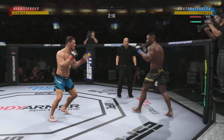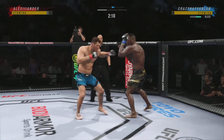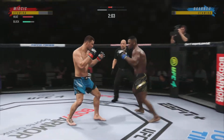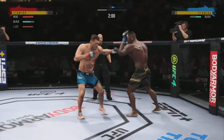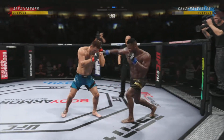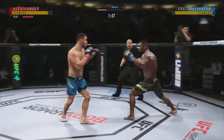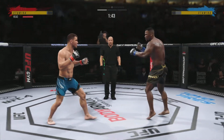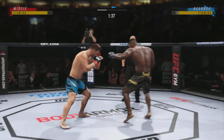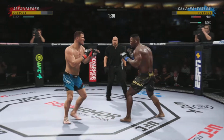Comes through with a big knee. That knee hurt him. Well, he keeps going back to the well with that left hand, just out of range. That one stuck in. Nice strike. Let your hands go. Let your hands go. Let's let him roll now. Miocic gets hit with a kick. Good right hand there by Stipe.